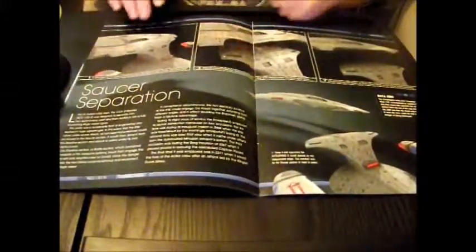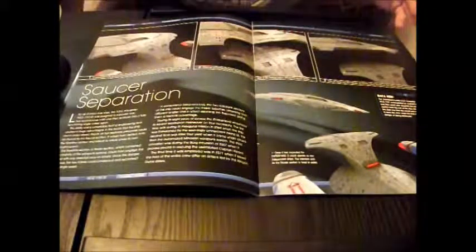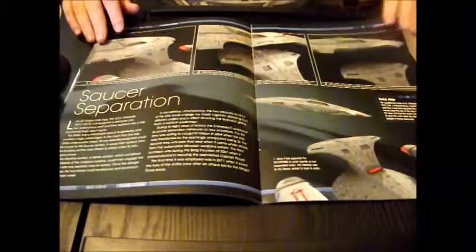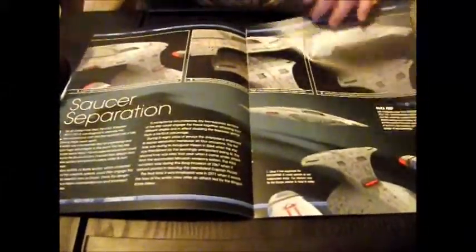And then you got how it detaches. First starship ever to detach. Apparently Gene Roddenberry wanted the original Enterprise to detach, but obviously the studios at the time said nah, it'd be too much hassle.